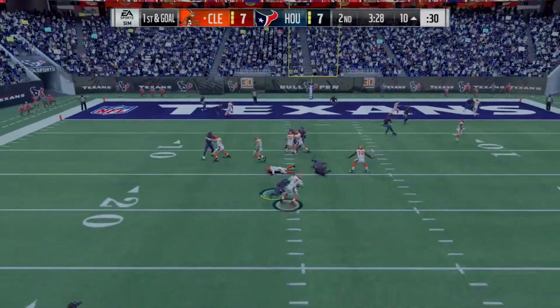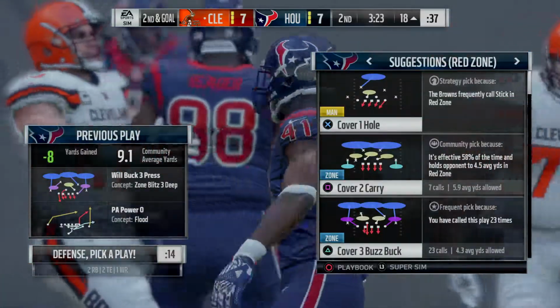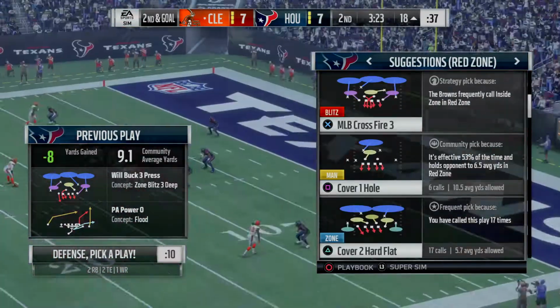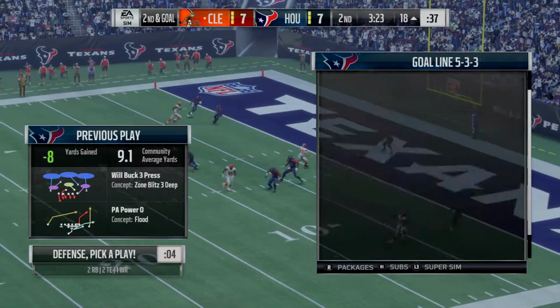They go play action. Kaiser. Blitz coming, and down he goes. Zach Cunningham coming hard on the blitz. He dumps him for a loss of 8. Well, that was point counterpoint, wasn't it? They decided to throw for it on 1st and goal. Instead, the defense counters with pressure, and the defense wins, getting a big sack.